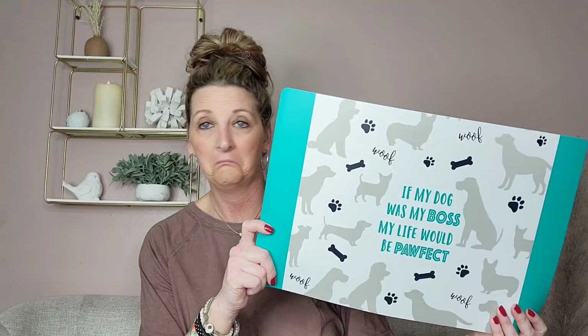And these are 12 inch by 18, and it is 100% poly. I don't know, it just says poly. Poly? Long cane poly, or is that what it's called?